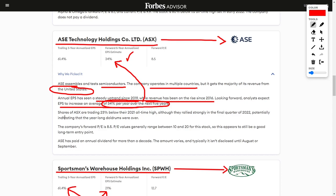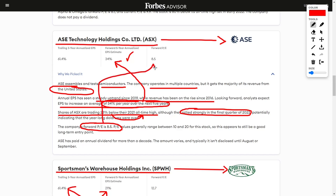Now, I know what you're thinking. What about the stock price? Well, it's trading at 23% below its 2021 all-time high. But don't worry, things are looking up for this company. The stock rallied strongly in the final quarter of 2022, plus their forward price-to-earnings ratio is only 8.5. So this looks like a perfect entry point for long-term investors. PE values for this stock typically range between 10 and 20, so this is a great opportunity to get in at a discount right now.